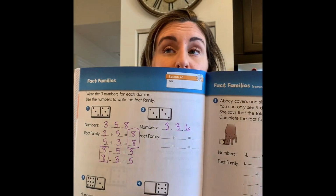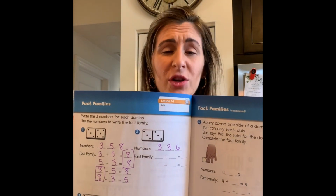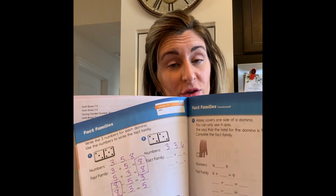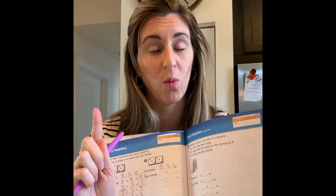All right, on the next domino, we have a double. Ooh, doubles are so fun because you see the same number twice, but there are still 3 numbers on that domino. So the numbers are 3 and 3, and then if you add 3 and 3 together, you get 6. So we still have 3 numbers on the domino, but we can't really make 4 number sentences with those numbers. You could, it's just that 2 of them would be the same exact number sentence. So when we write the answers for this one down, you can see they only give us 2 lines, 1 for an addition sentence and 1 for a subtraction sentence. Let's fill those in right now.